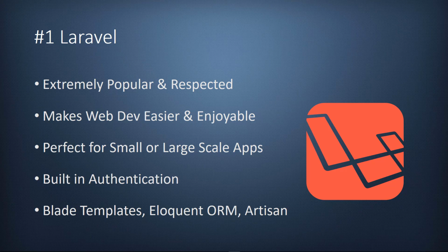The built-in authentication is incredible. It uses Blade templating, which is actually one of my personal favorite template engines. It's very easy and it's also very powerful. Laravel also uses Eloquent, which is an ORM, to interact with the database. It's much cleaner than writing raw SQL queries, although you can do that with the standard DB library. It also uses Artisan, which is a command line tool for doing all kinds of things, such as generating controllers and models, providers. It can run database migrations, display routes, and much, much more.